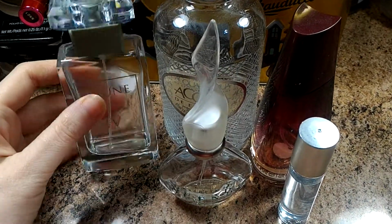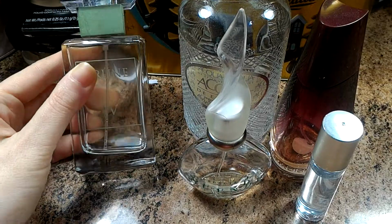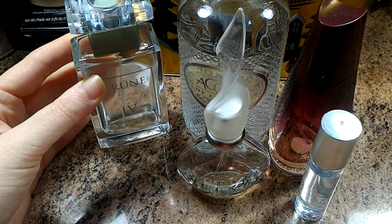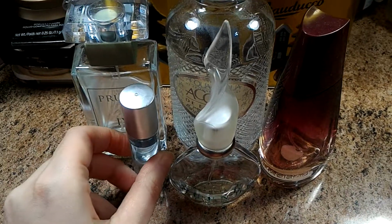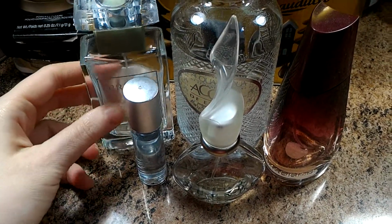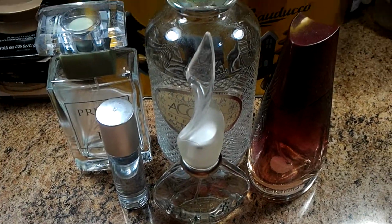And this one was a gift, so if Gabriela, that is the one that gifted me this, is watching, I used it quite a lot. So thank you for the gift. It's the same Gabriela that gifted me the MAC eyeshadow palette. So these are the ones that I'm introducing.